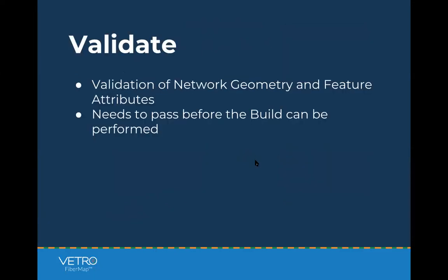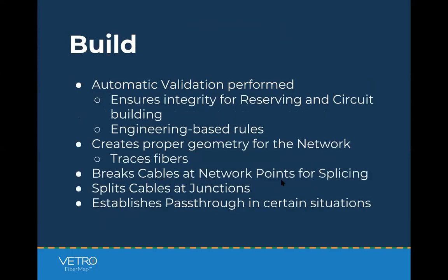So then after that, we'll get into the validation process. We validate what we've drawn. This is an automatic process that is performed alongside with the build, but you can separate this process and run it manually. So this runs a validation of the network geometry and the feature attributes. This is an important step, and we'll get into how and why it's important. And lastly, we'll talk about the build. And the build is a very important step that all network engineers and designers need to understand.